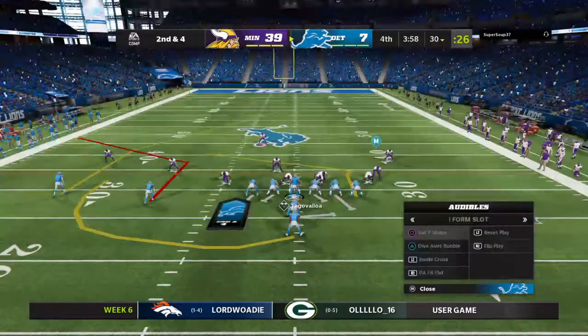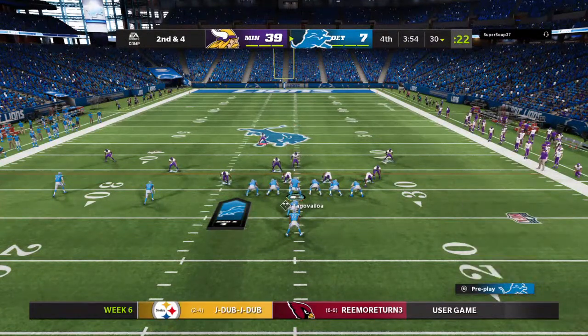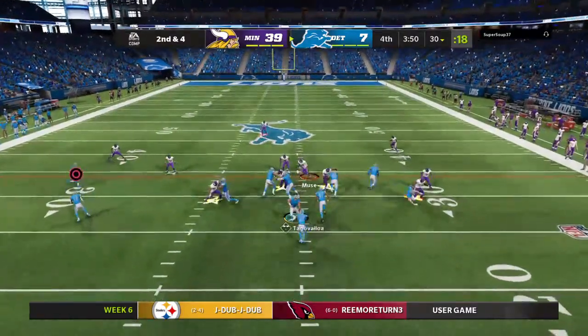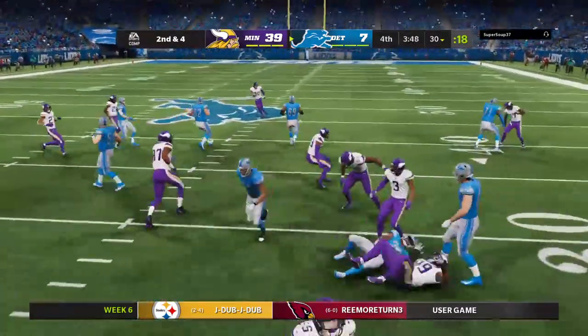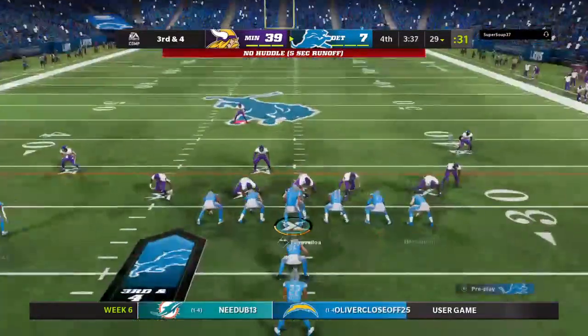Here's 2nd and 4. Well, I think after that run, the defense is getting back in the huddle and looking at each other and maybe starting to question their confidence a bit. They gave up a significant run, 6 yards, and now you're saying to yourself, how do we stop them, and do I have enough confidence to make a play?